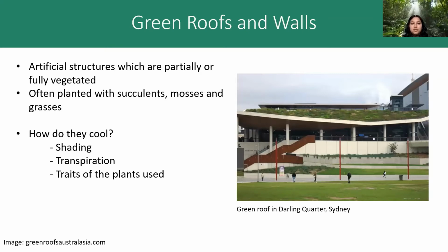Green roofs and walls are artificial structures that are partially or completely vegetated, and they're often planted with hardy species such as mosses, grasses, and succulents, which are able to cope with these harsh conditions. And like trees, green roofs and green walls provide cooling through shading and transpiration. And also the traits of the plants that are used on these structures also help with cooling.